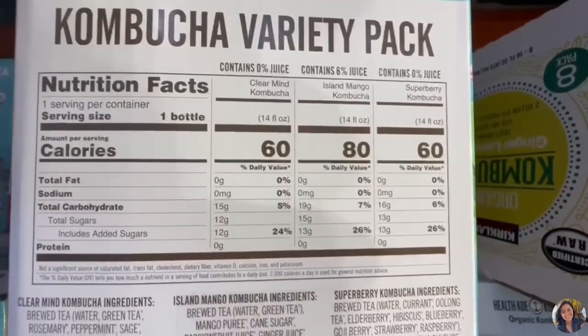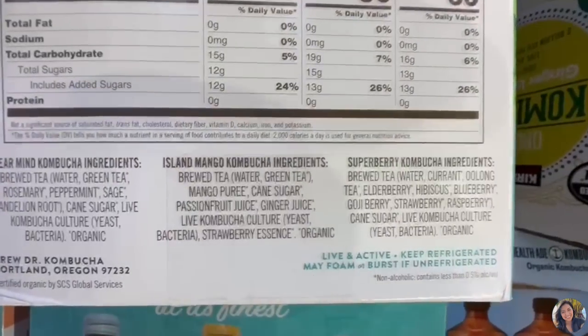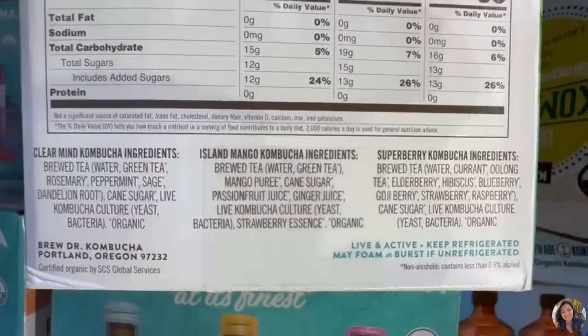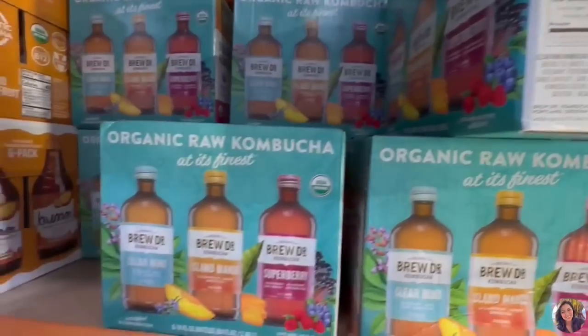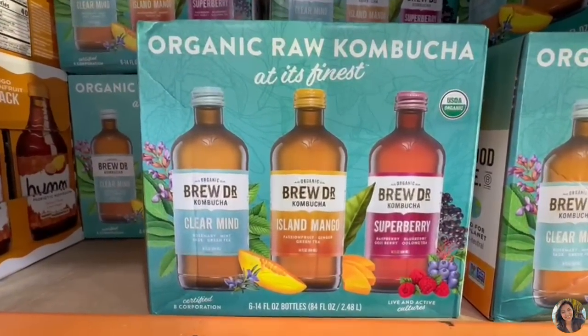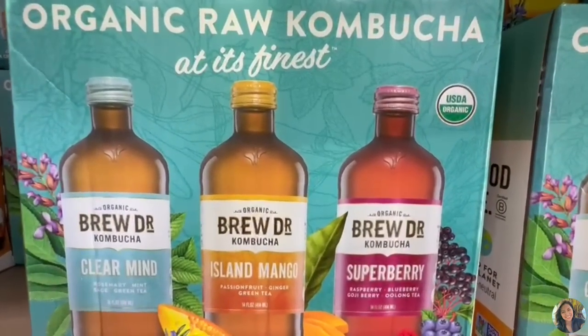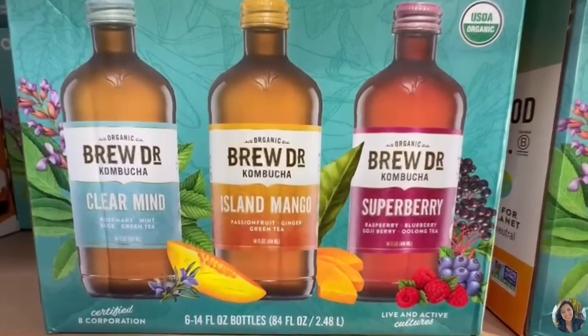Here we have the nutrition facts. So depending on which flavor you grab, it could be 60 to 80 calories, 0 grams of fat, and then anywhere between 12 to 15 grams of sugar. And then down here, you also have the ingredients. But let me know if you've tried this item. I don't think I have, but the Island Mango is definitely catching my eye.